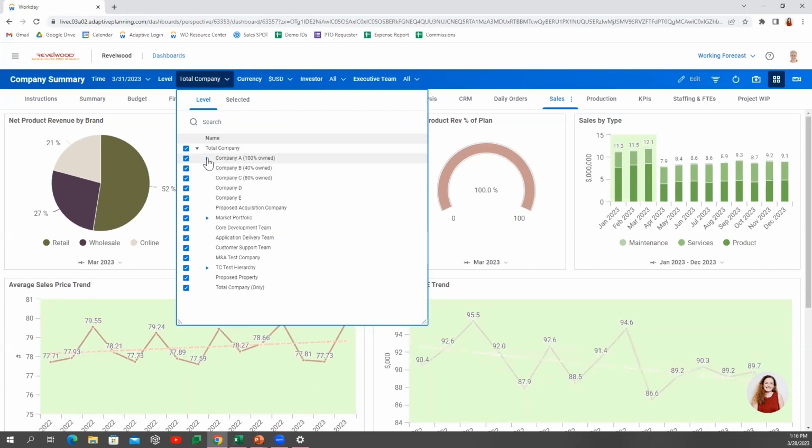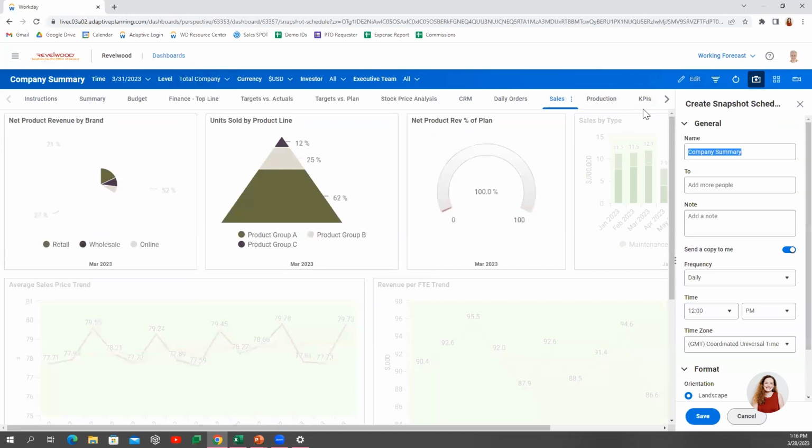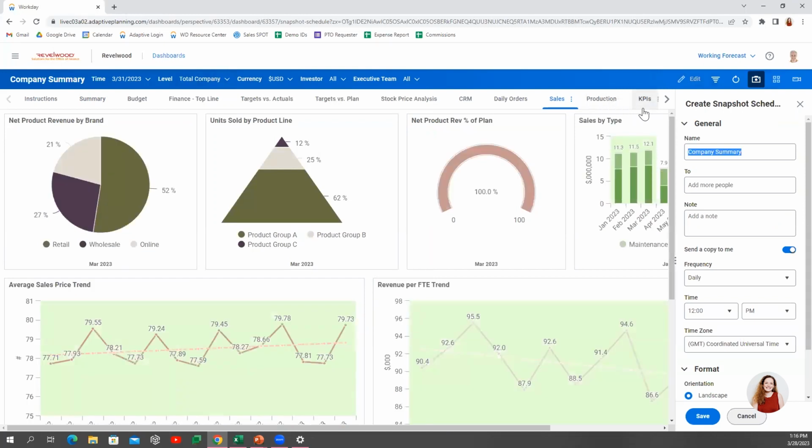So you're no longer having to take time to manually consolidate all of the budget files that your department managers are actually handing you. You can set these up as snapshot schedules as well. So if you have maybe an exec team or a C-suite who actually likes to be able to get the snapshot summary of company metrics on a regular basis, you can set it and forget it. So just put their email in, tell Adaptive how often you want them to get a summary like this, and they'll get this exact kind of image sent to them.